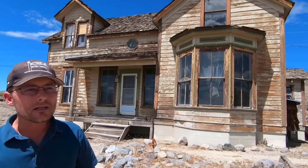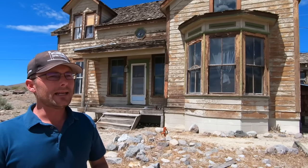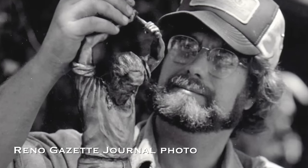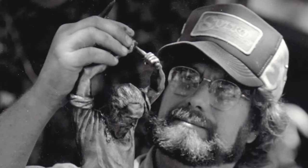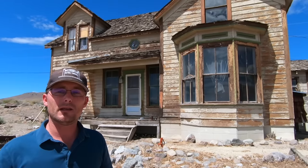In the 1960s, a gentleman named Robin Larson moved out here to take care of the site, and he stayed on through the 70s and ended up going up to Canada. Then there was a guy out here, you may have heard of him, Greg Melton, that was doing a lot of work. And Greg's also an artist. He built the statue of Adolph Sutro that's in downtown Carson. We have a miniature of his in our museum.